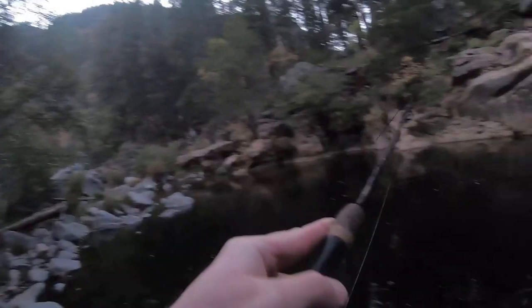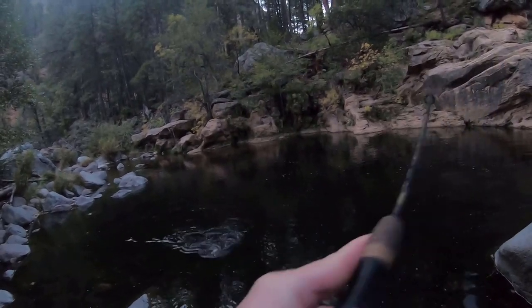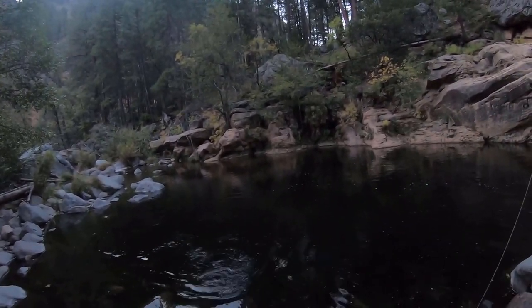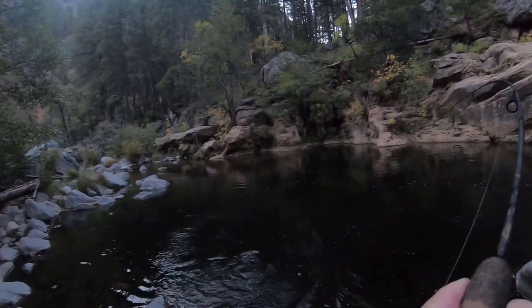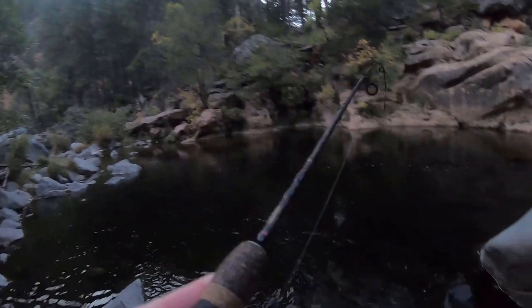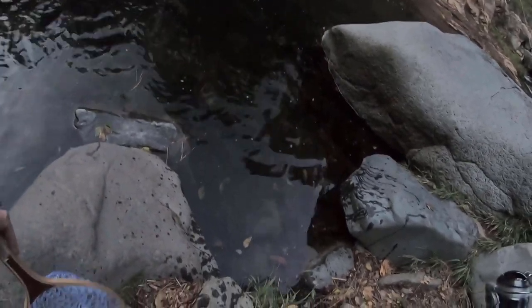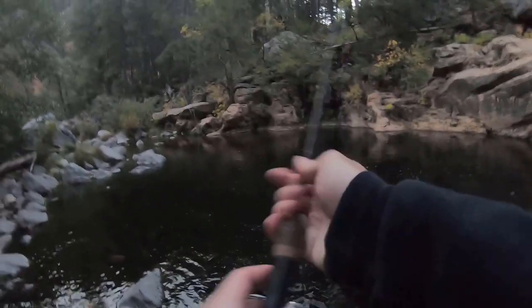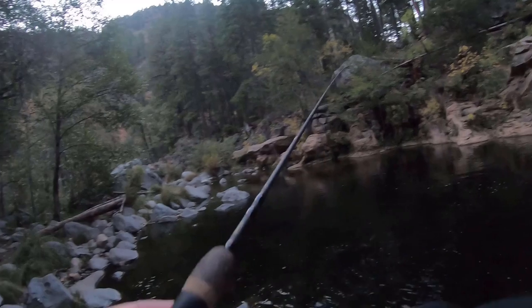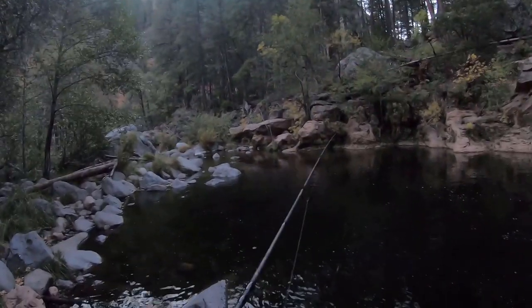There we go. I think it looks like another Gila. It's got some brown in him. My drag's really tight. There we go. Oh, my drag's too loose. There. Oh, shoot. I lost him right there. Barbless hooks. It'll do it. That's all right. Should have messed with my drag. I should have just gotten him in.